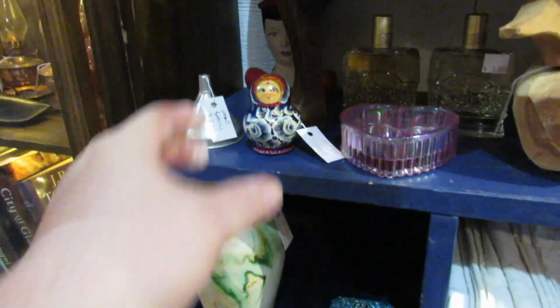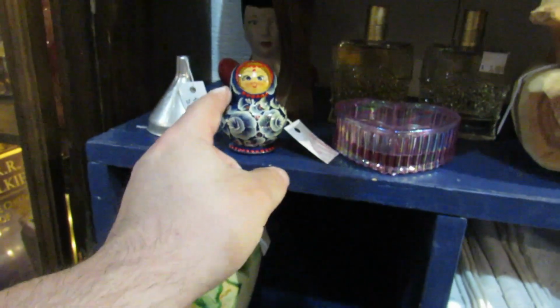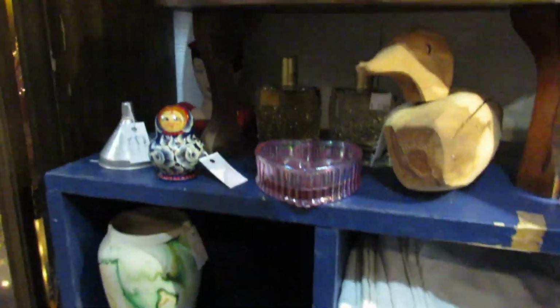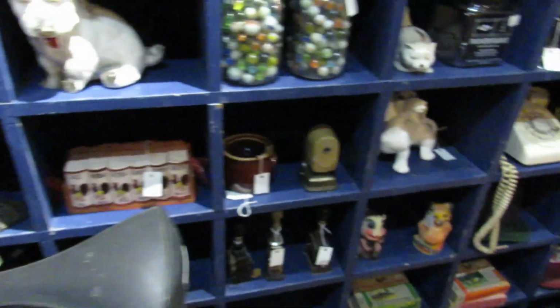Got the harmonicas, some other little glass paperweights. There's actually 5 dolls in here, and I sell all the Russian nesting dolls I can find. This is a beautiful Fenton little translucent heart. I am missing the lid, but it would be nice if I could find it. That'd be cool. I don't see a whole lot in here.